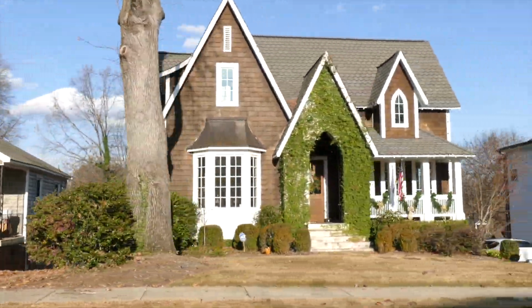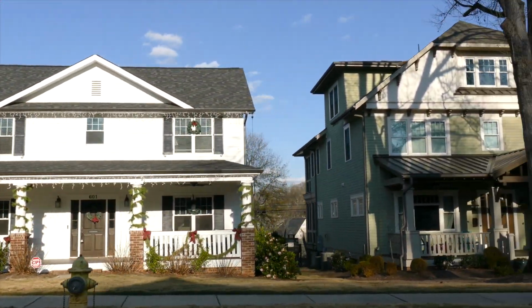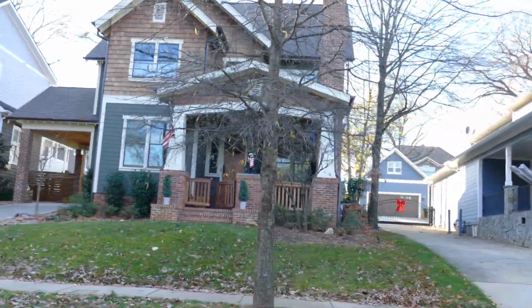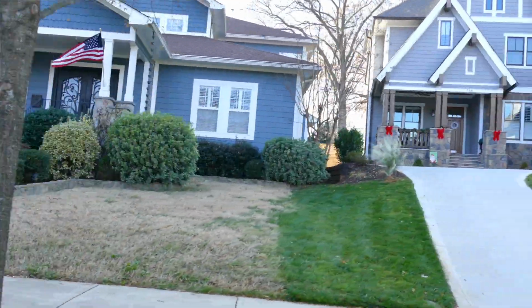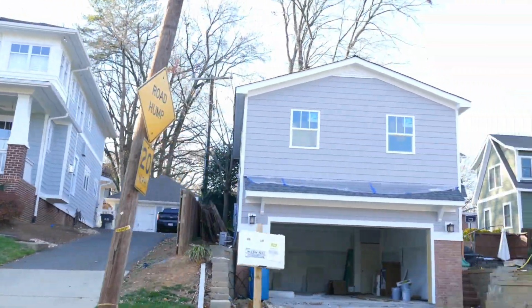You're going to get a small house, maybe 2,500 square feet. It's going to cost you $1.5 million and up. So Dilworth, very expensive, one of the most affluent, one of the wealthiest, one of the nicest neighborhoods in all of Charlotte. It's a general overall area, but Dilworth, number 7 on my list.